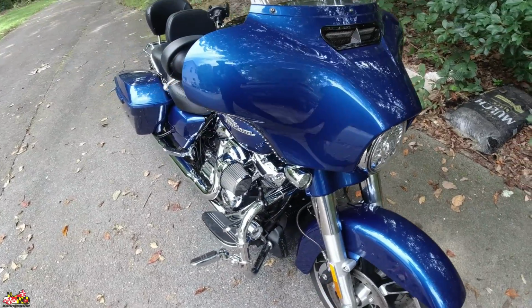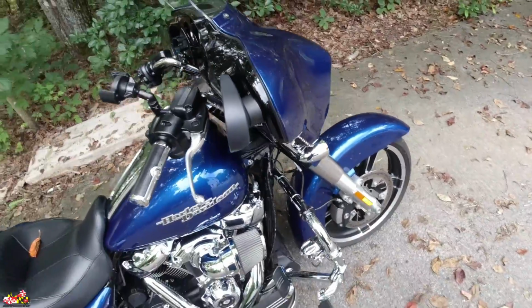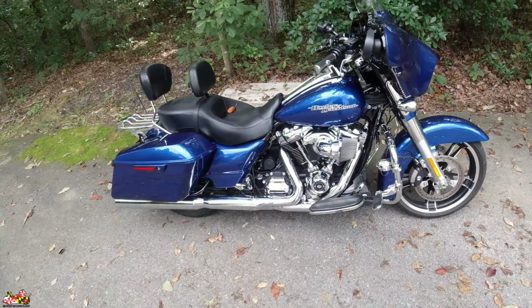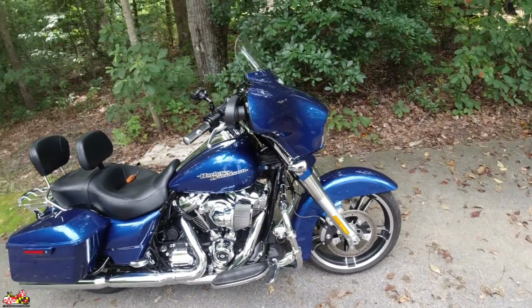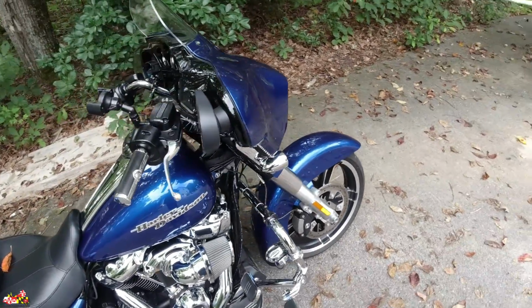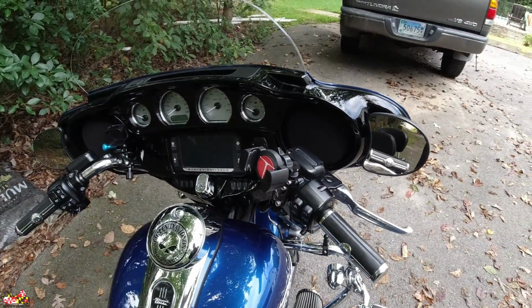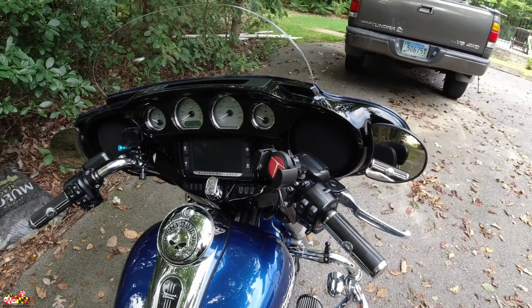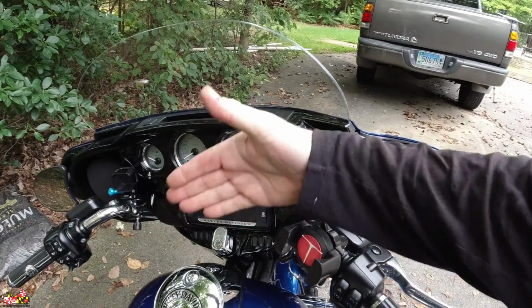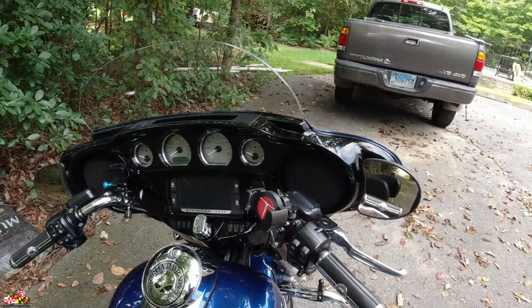So I'm a big fan of the Batwing fairing. That is probably one of my favorite things about this bike. I just like the overall look of it. It's not as pointy, let's put it that way, as the Shark. So I do like that. And it actually helps a ton with wind protection. I know a lot of people have said when you're on a Street Glide, you feel closer because the fairing's right up against you. And that is true. Your fairing is close, but it doesn't bother me at all.